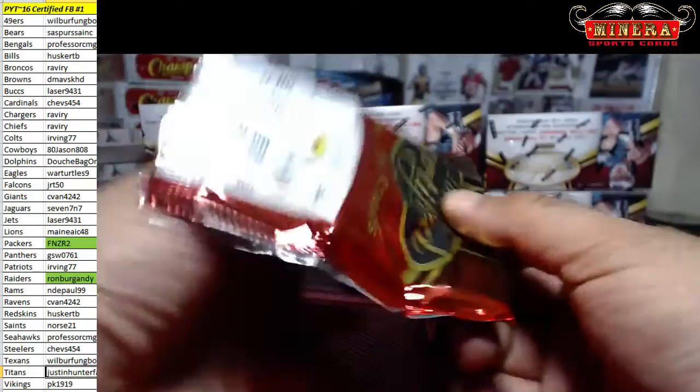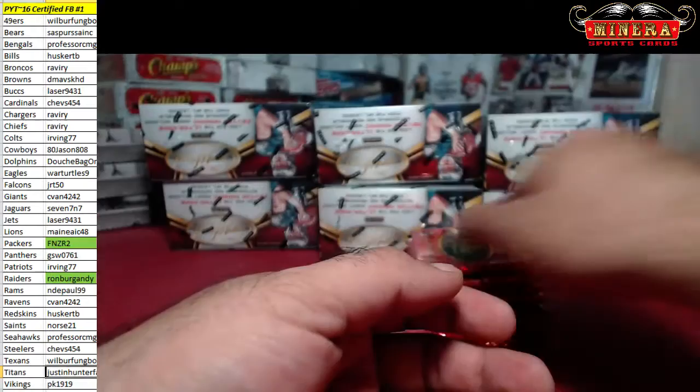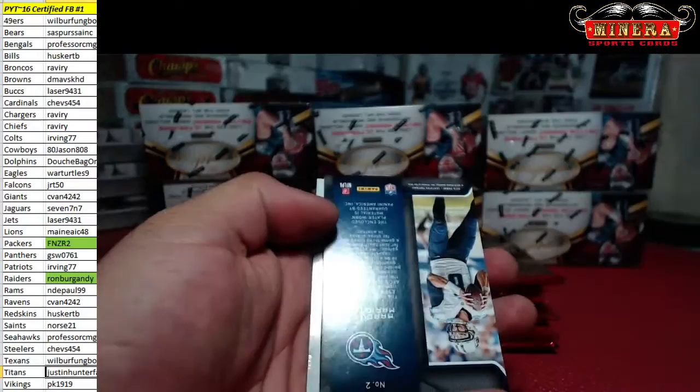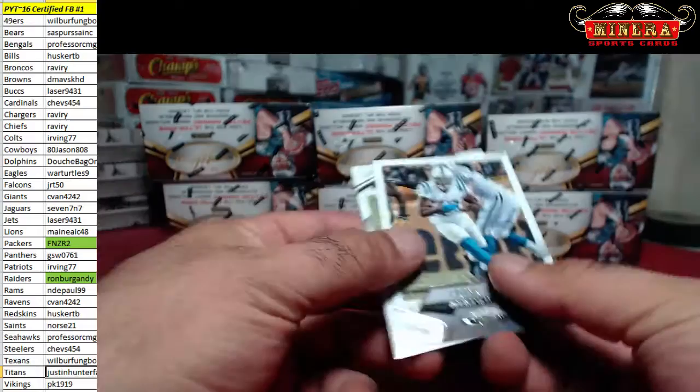Just put a mustache on Goff. There's more than one Goff card. I mean, there's two. But Sherman and Jarrell Adams for the Giants out of 225. Wow. Pulling Mariotas, look at that, epics. Mariotas for the Titans, not numbered. He's got a Trevor, Justin Hunter fan. Frank Gore.